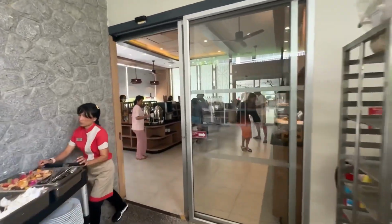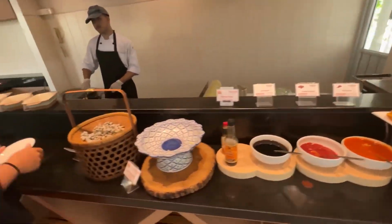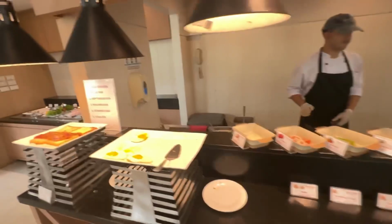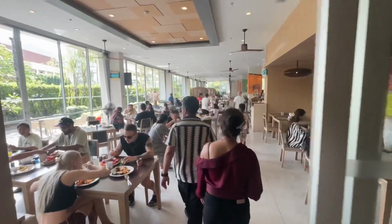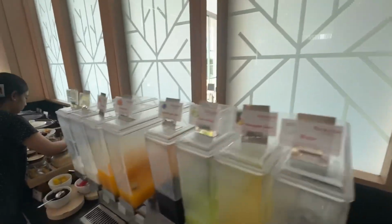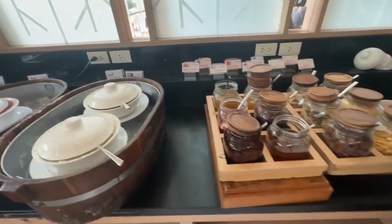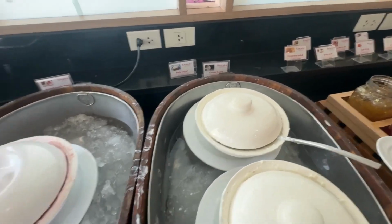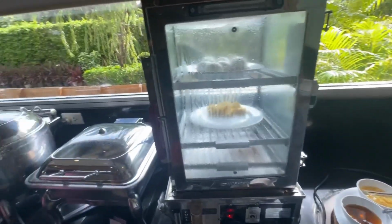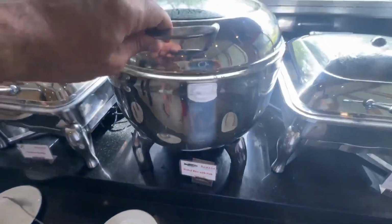Let's begin with the breakfast spread. Waffles and pancake station, eggs to order, ham, salami, a variety of juices, jams, spreads, butter, cheese, yogurts, cereals, and nuts. They have an amazing fusion of Thai cuisine, Asian cuisine, as well as continental and Indian as well.